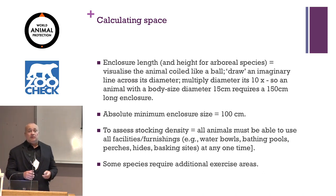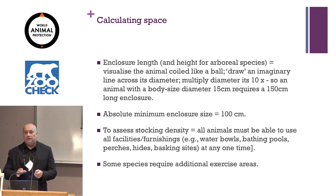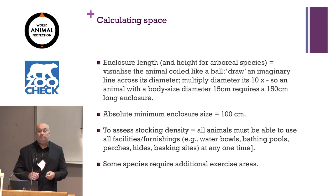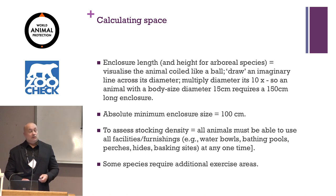So what we did is we picked the best advice, the best guidance that was out there, found all the kind of cage sizes that appear to be working, and then reverse engineered the maths, the geometry, to come up with a simple kind of algorithm. And it works roughly this way, and I'll show you a picture in a minute to emphasize it. If you take any animal, it can be a tarantula, a tortoise, a snake, a bird, and you imagine it in a coiled or ball-like state, so you're getting the animal's overall bulk size, draw an imaginary line across it, and then times that line by 10. That should give you the minimum acceptable spatial dimension for that animal. And if it's an arboreal species, you then increase it vertically as well, which I'll show you in a minute.